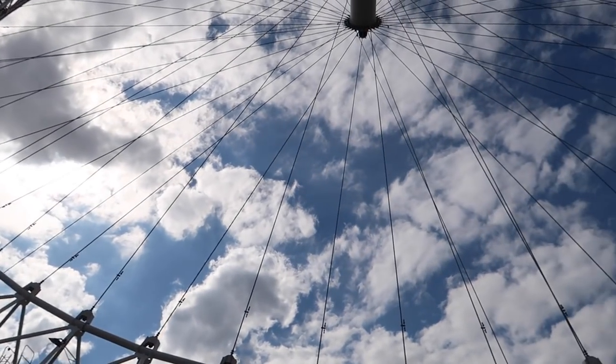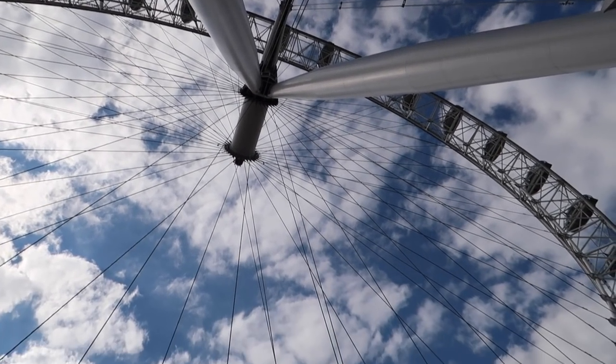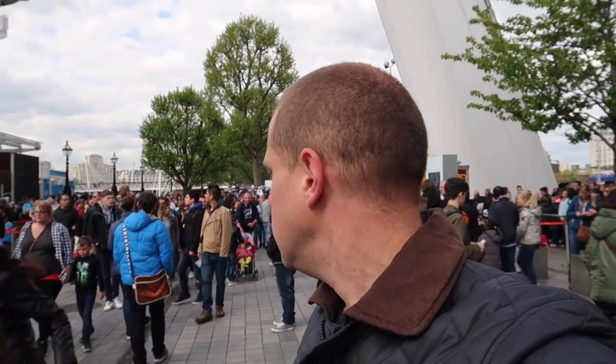Okay, welcome to the London Eye. It's cool to see it up close, but I think you get better views, better photos of it from the North Bank rather than here on the South Bank. And I try and avoid that section of the river at all costs. I'll show you how I normally get here. I'll show you what it looks like from the North Bank. Then we'll come back here. Let's go.